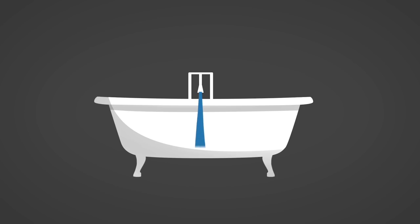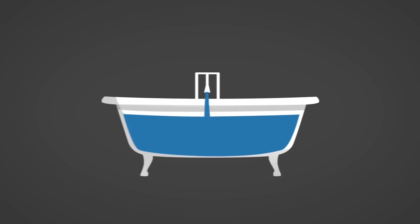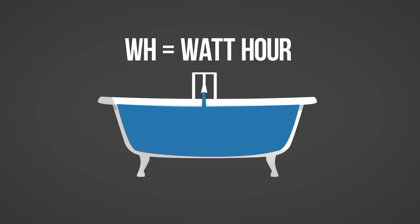Picture that power is represented by a bathtub that is filling. Power is a rate, so it is the amount of water filling the bathtub per second. Watt-hours are a quantity of energy, so they would be equal to the amount of water in the bathtub after a certain amount of time.